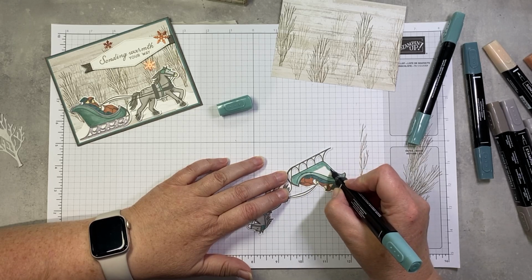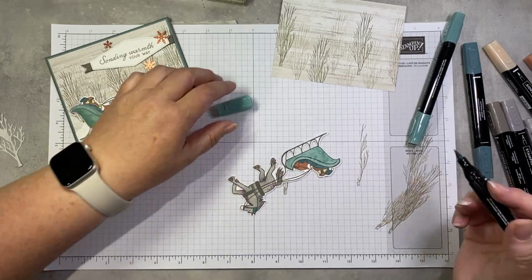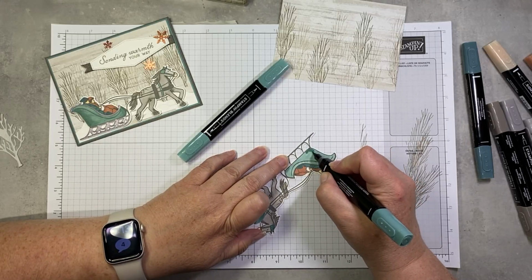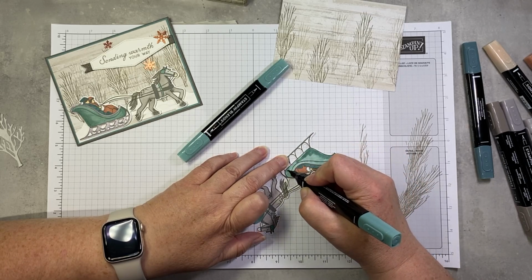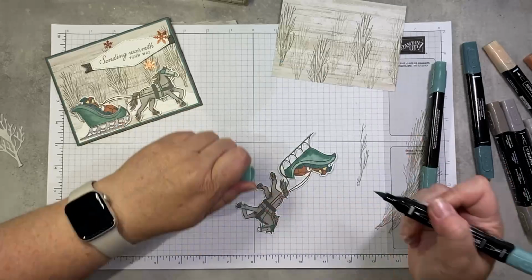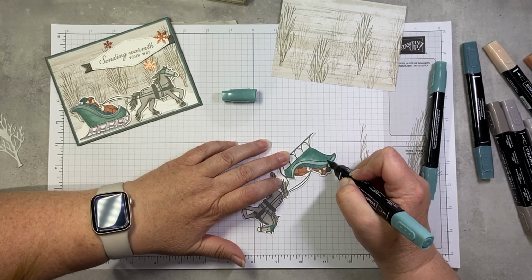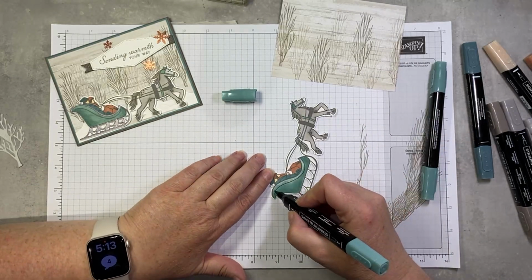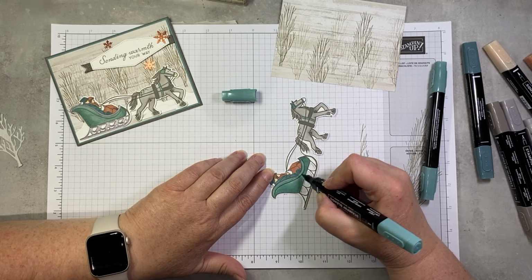So I'm laying down a layer of the light Lost Lagoon to start. Again, I'm not being super careful here because it's just sort of my foundational layer. Then I'm going to come in with the dark Lost Lagoon, and I'm going to add shadow. Now I'm going to use a fair bit of this to add shadow to the sleigh. I'm going to do all around the front here, along the bottom, and then I'm going to come back with my light and pull that dark out from where I laid it down and really blend it. And then we'll just swing it around and get this top piece again. There we go. Okay, there's our sleigh.